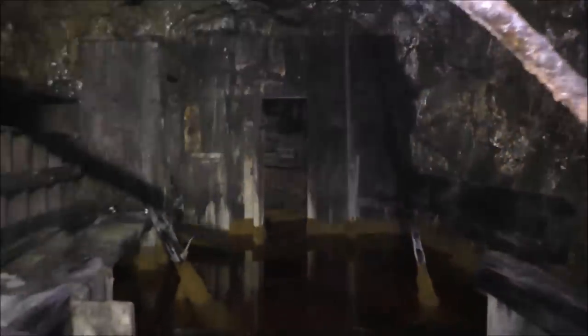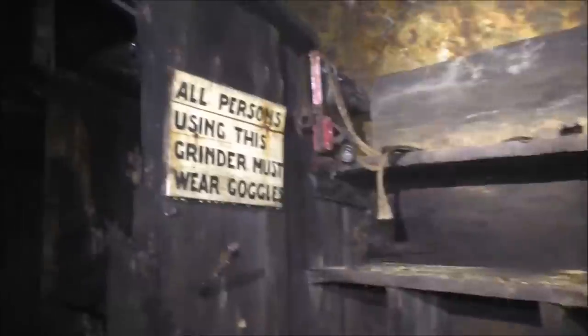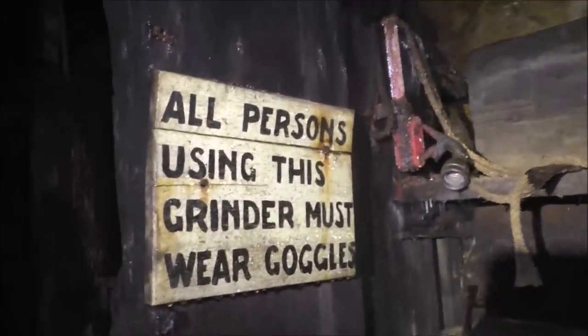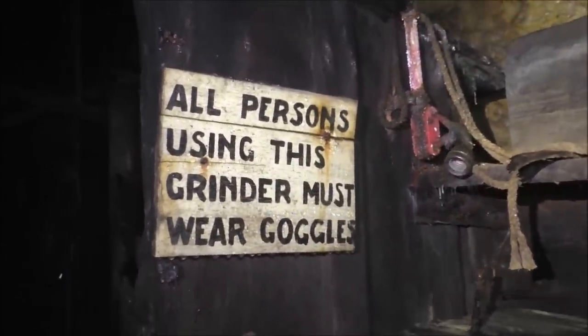And looking up also. Long ways up too. Some kind of a shop in here. Not like there's anything in here now. Oh, there's a sign. See, safety first, eh? All persons using this grinder must.